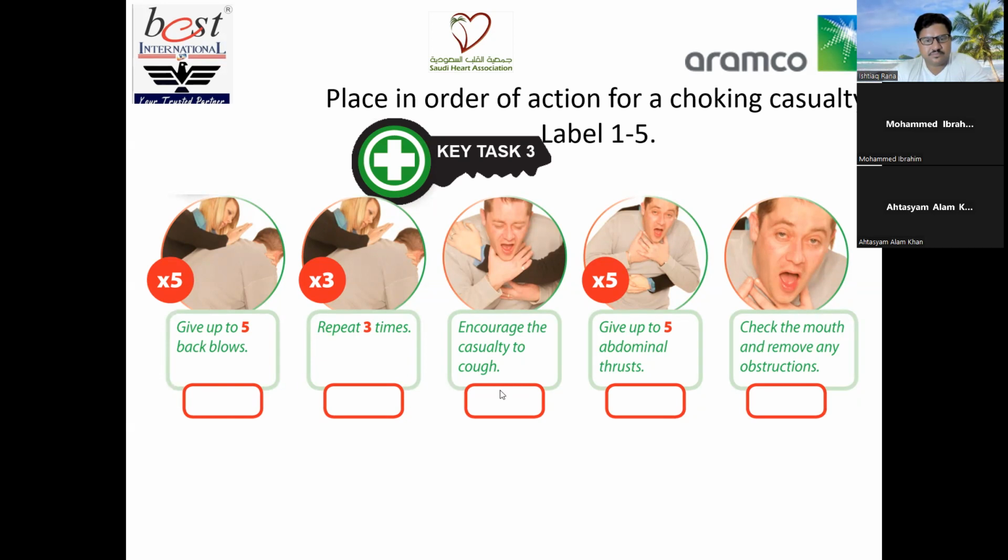Number 3 is the first. Okay. Encourage the casualty to cough. Excellent. Number 2 is repeat 3 times. No, check if you are encouraging the casualty. First is to check the mouth and remove the obstruction. Number one.